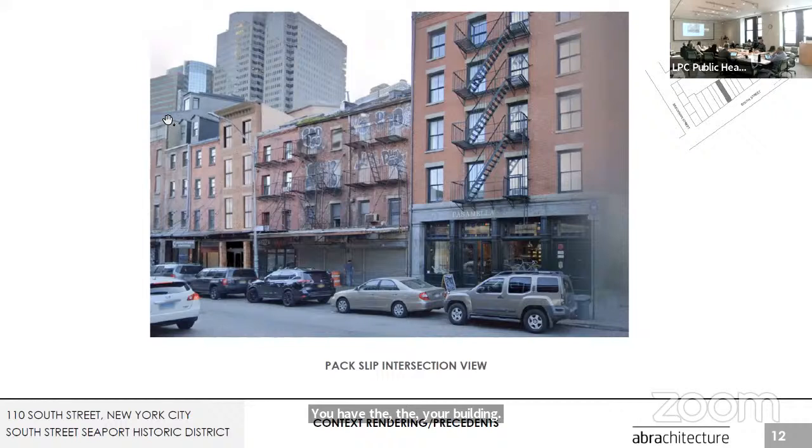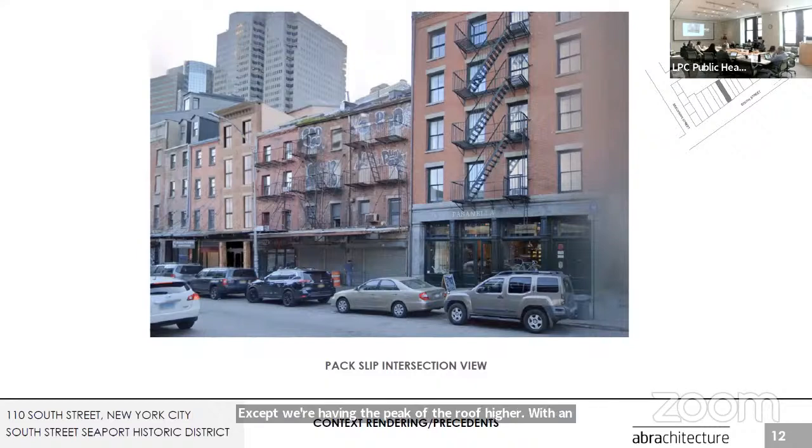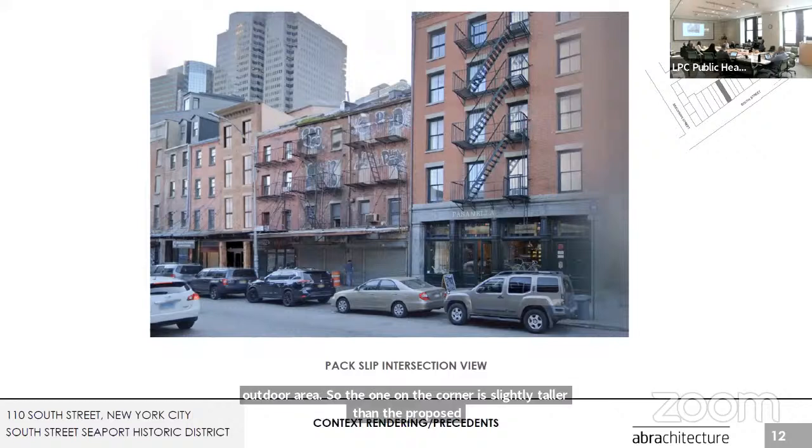No. That one was existing, I think five stories, and they added an additional floor. So we're basically keeping all our same heights, except we're having the peak of the roof higher with an outdoor area. So the one on the corner is slightly taller than the proposed. Everything is taller, nothing aligns. And it didn't align historically. Yeah, it never aligned, and it is now currently one story higher than what it used to be.